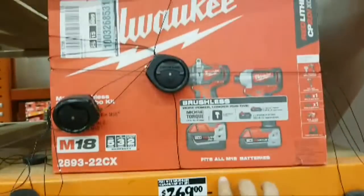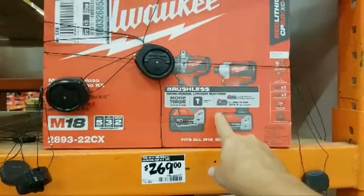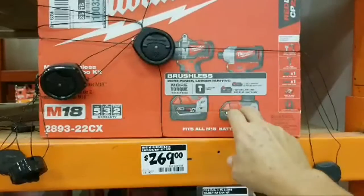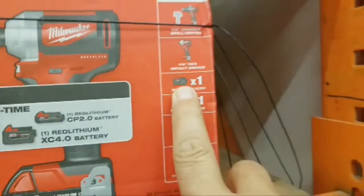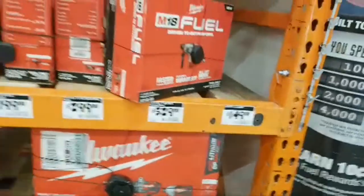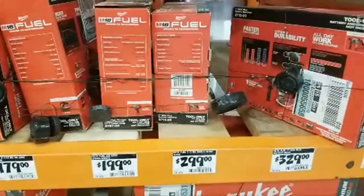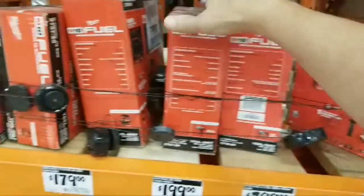Now they got this other brushless kit here that's $2.69. This one is giving Dewalt a run for their money, because Dewalt has a kit in here right now that's $2.99 for the hammer drill and the impact driver. And this one comes with the XC 4.0, which is an extended battery, and just the regular CP 2.0. See, they got all these guys strapped together. You can't even barely turn the box around. And I don't want to piss off the black turtles here. They'll start screaming.